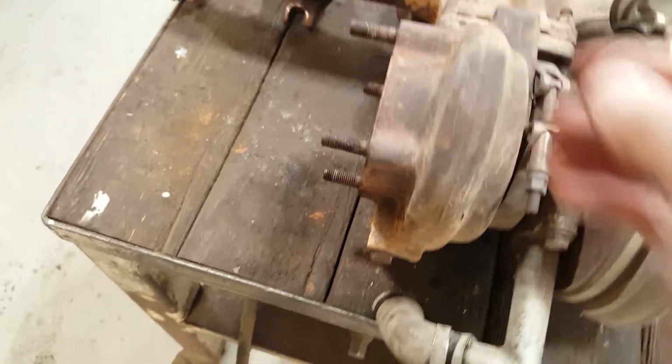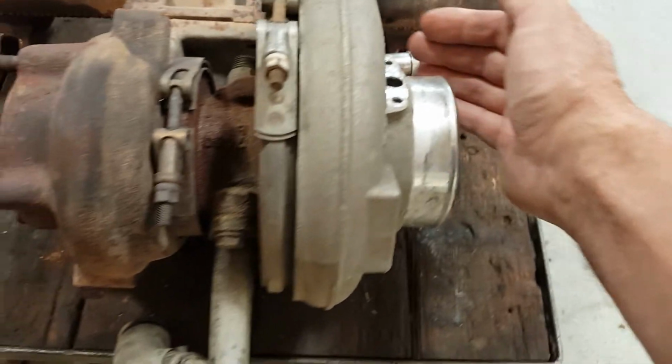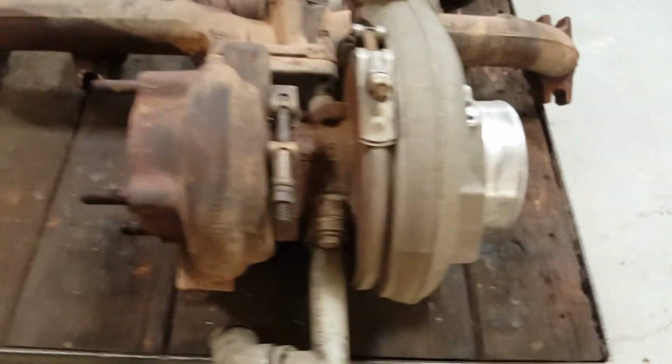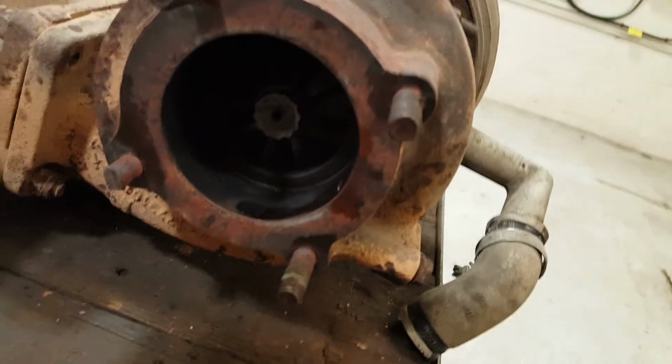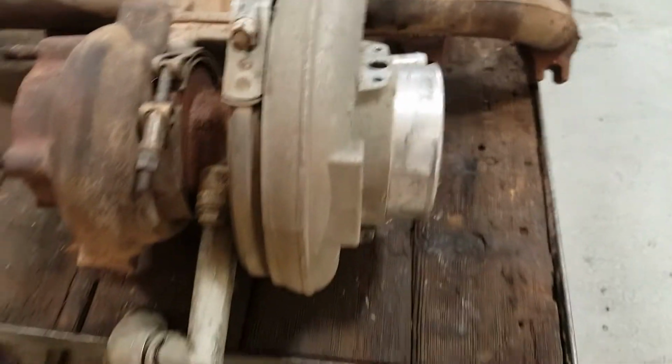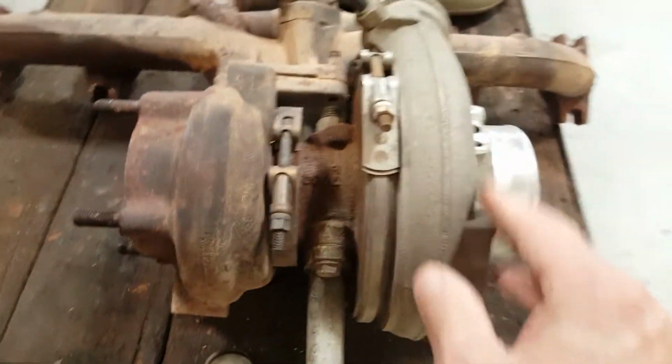And we did that, and it does drag when you push it. We'll push it towards the back, and when you turn the shaft, there's a drag there. So we gotta replace the turbo. There's almost 300,000 kilometers on this engine. This is the original turbo.